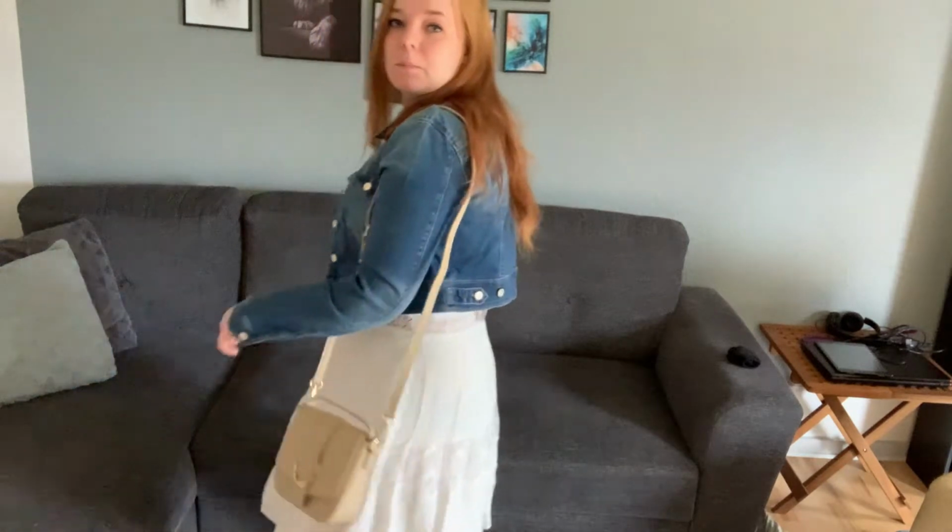Here we have another outfit, a dress from Only. The jacket is from Only. A bag and some shoes. This outfit is more like in the middle of what can be an everyday outfit and a little bit smarter outfit.